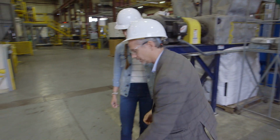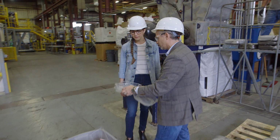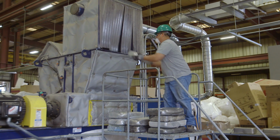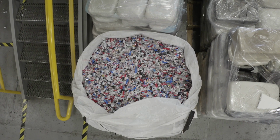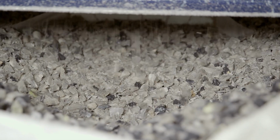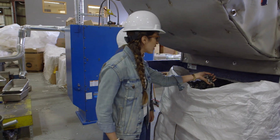But we also can grind up these other materials. These are the rigid post-consumer food packaging, and this also is fed up in there. Once it's fed up in there, we create these sacks. So it's been condensed and now chipped down into these small little rock-like pieces. Exactly. Okay, so where do these go next?